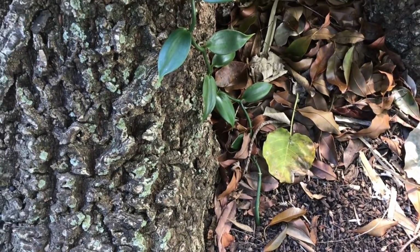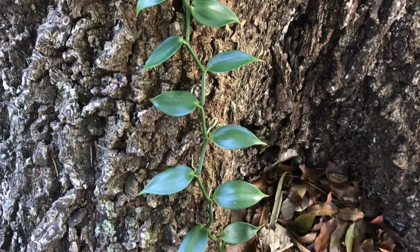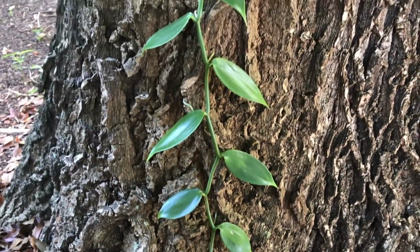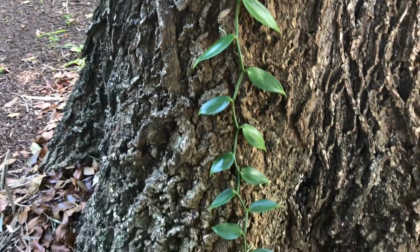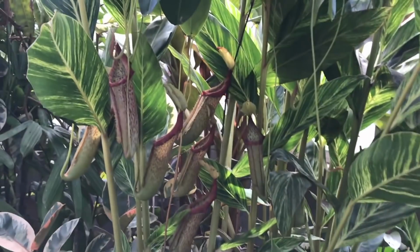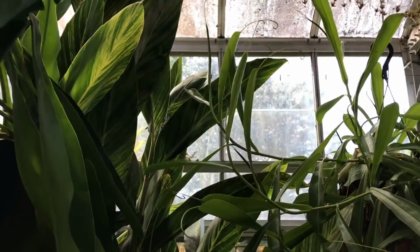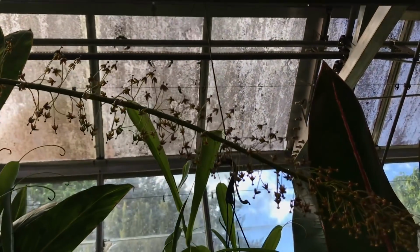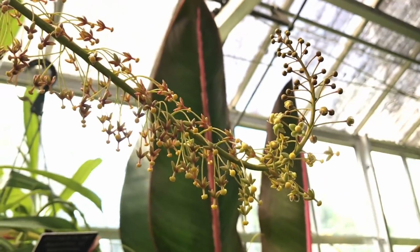I'm not sure what this is, but to me it looks like a vanilla plant. I think it's just growing out of the ground and up this tree. It's kind of random, but yeah, it's like vanilla to me. It could be anything else. The picture plant that I showed you before. Oh, look at that! I didn't even notice this. It's blooming. This flower stalk is from the picture plant.